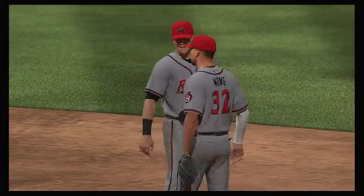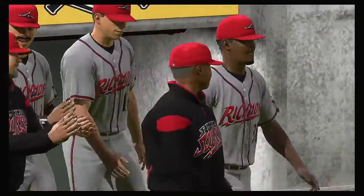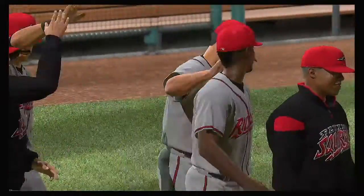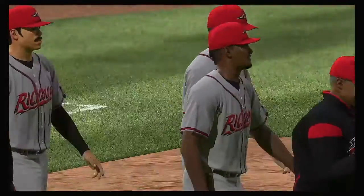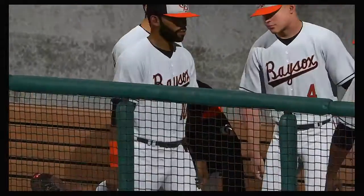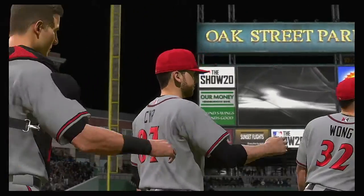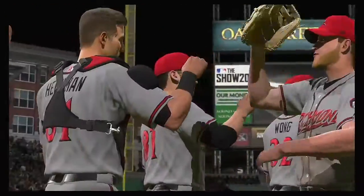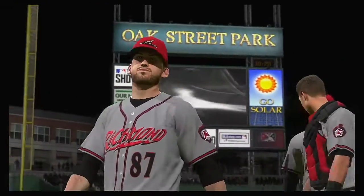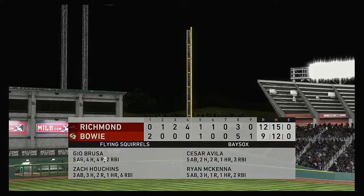You might think it's just another win, but it's awfully hard to win in this game, especially on the road. But they find a way to get it done, and they should be very happy with this performance. Plenty of offense here in this one as we give you one final look at the line score.